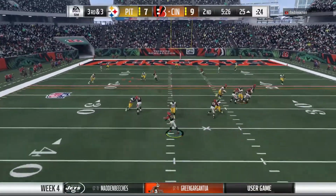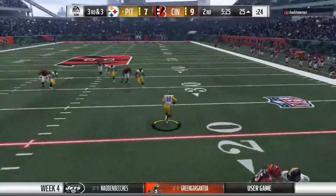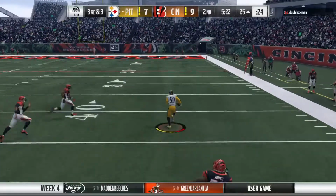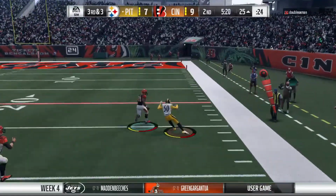They look to throw on third with Dalton. Oh, you saw that one coming. It's intercepted. Throwing back across his body. Picked off by Ryan Shazier.